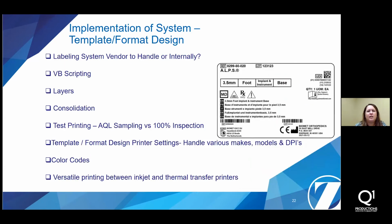So let's talk about the other piece of the labeling system, which is probably my favorite part, template and format design. So here, this is what says what your labeling is. I know I will speak for Zimmer Biomet, but when we merged Zimmer and Biomet, and we have other companies that we have acquired, we have a hodgepodge of labels, and you have tons of designs.